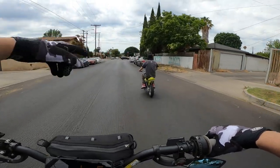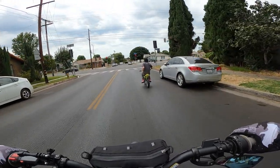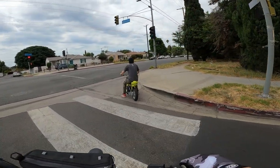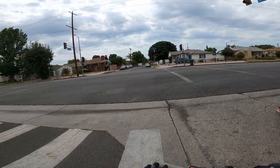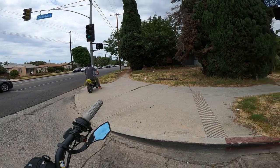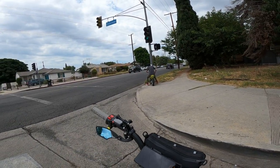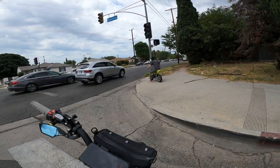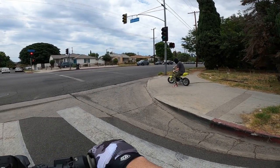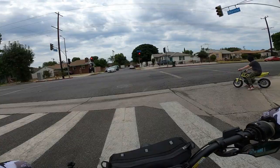Guys, this RSF is so cool, man. I've had it for such a long time. I just have too many bikes, so I don't know what I want to upgrade and when. Prefer to cross here. Yeah, let's cross. But yeah, it gets attention everywhere we go. It's such a cool looking bike. Mainly use it for going to my local 7-Eleven, or just to grab some snacks. But it's amazing.